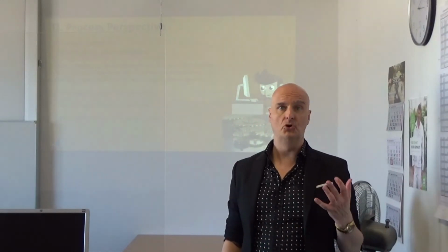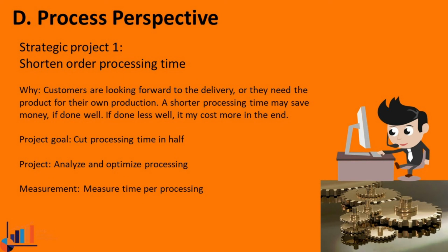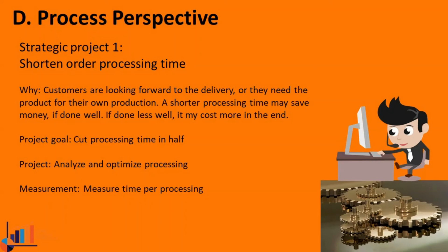The fourth lens to look through is the process perspective. One strategic project can be to shorten order processing time. Our customers might be looking very forward to our delivery, or they even need our delivery for their own production process. So if we take too long, they're not going to be as happy. The project goal here is to cut processing time in half.